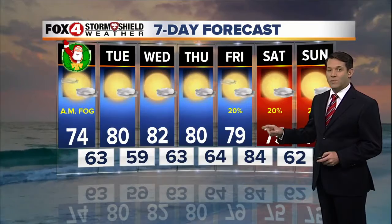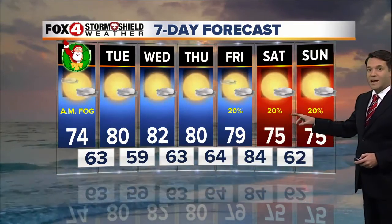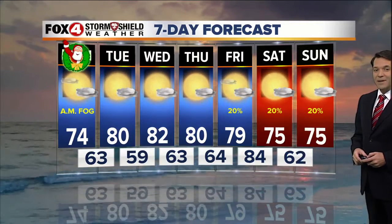A weak front comes through, 20% chance that we could see some showers with some partly sunny skies in the afternoon. Back into some more seasonal weather as we get into Saturday and Sunday, with highs coming in around 75 degrees.